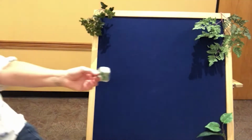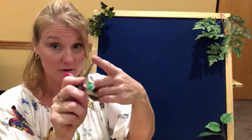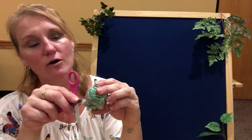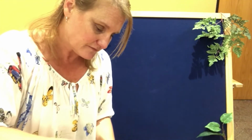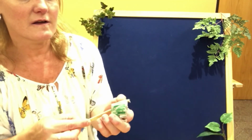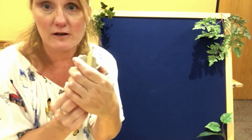Then, I forgot my scissors. Then you're going to take, and parents, this should probably be your job, this little point of the scissors and you're going to poke a hole, like a little slit, and it's probably best if you do it on the table so that nobody cuts their hand. So you're gonna make a little slit, and that is where your popsicle stick is gonna go through.